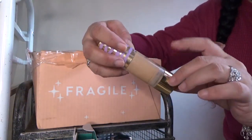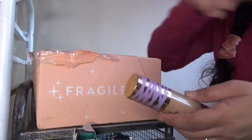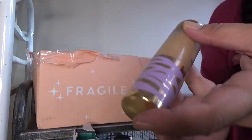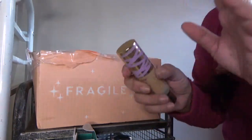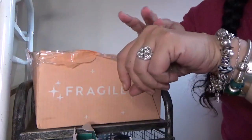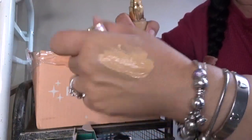This one is the Tarte Double Duty. Is this one the Babaloo? Wait, what? Oh, this is the Face Tape Foundation, and I have it in 20N, which is light, medium, neutral, which should essentially be the perfect color for me. It is not the perfect color for me. It still has a lot of yellow to it, by the way.